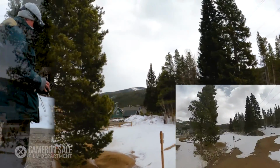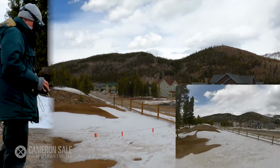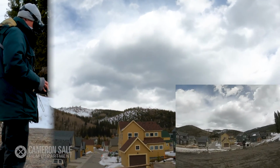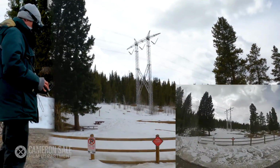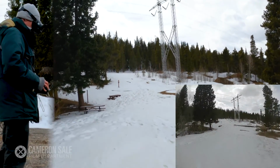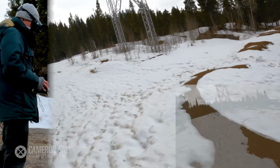Pretty fun. Gonna go out and check out some of the houses. The dog does not like this thing still, but he's getting used to it slowly but surely. I'm gonna shoot that gap eventually, but today wasn't the day for it, so we'll come back when there's a lot less snow. Probably another 2 or 3 months.